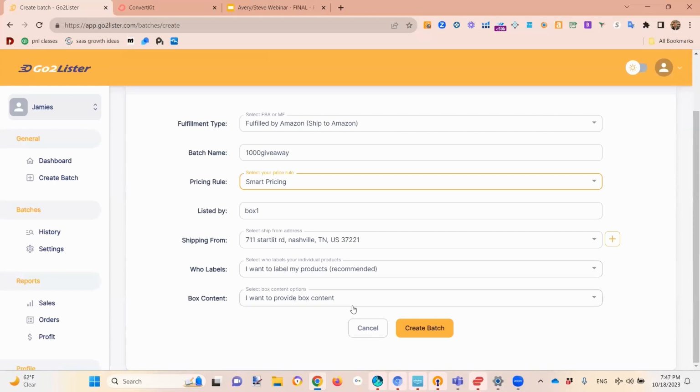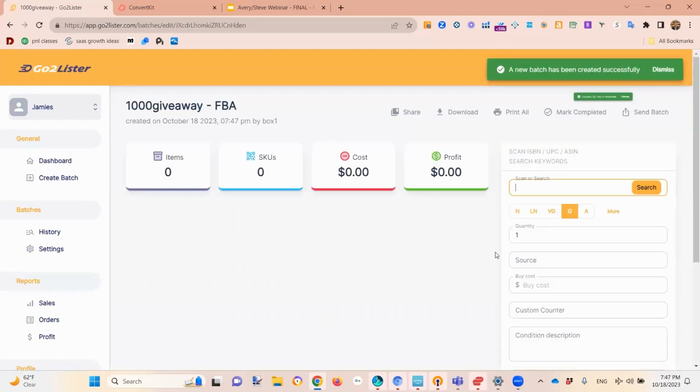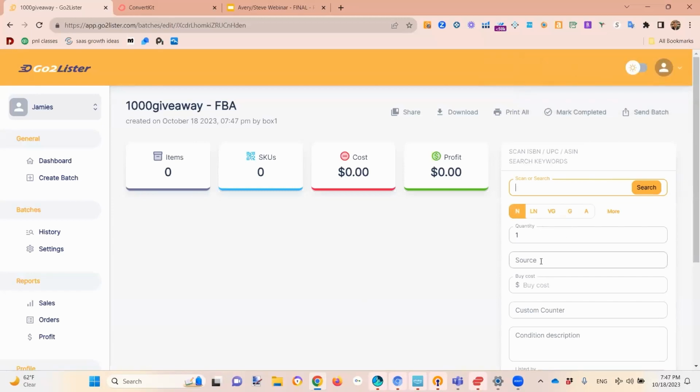Now I want to provide boxed content. Again, Amazon charges 30 cents per item. Actually, Steve is still paying for boxed content because I don't know, Steve, we need to have a talk about that. He's stressing out. He's like, I don't want to change my workflow. I'm like, dude, you're literally paying Amazon like $300 for every 1,000 items you send. So make sure to select those two things. And the reason why Steve does that is he started using GoToLister before we had that option. So he's just not used to the new workflow. So he's not used to change.